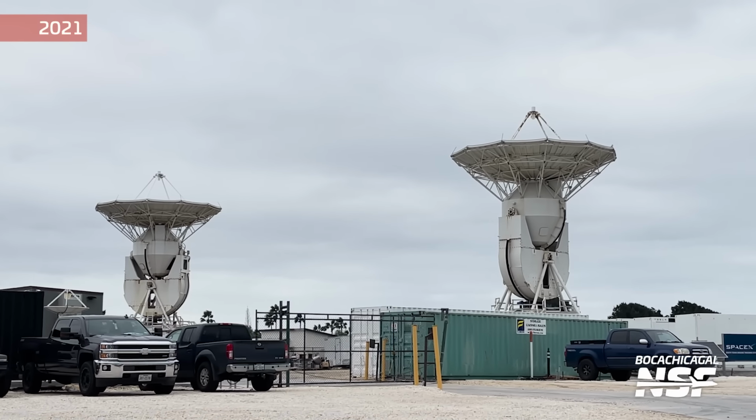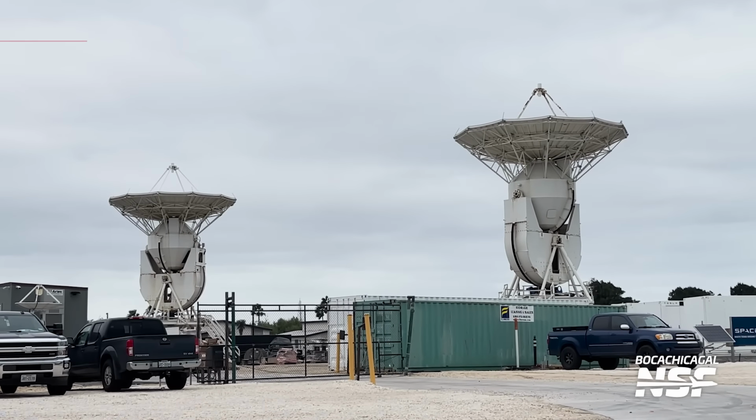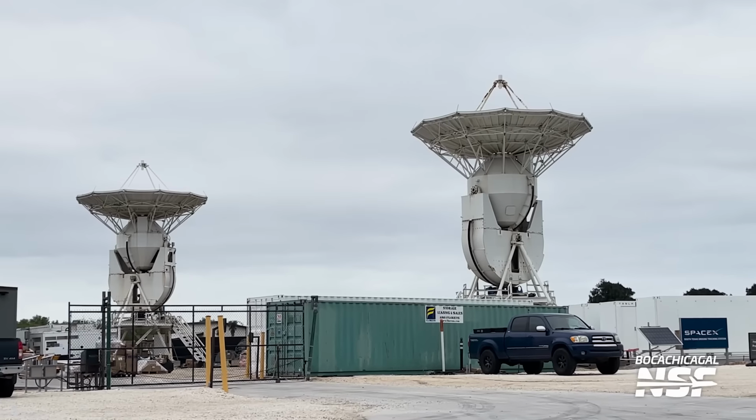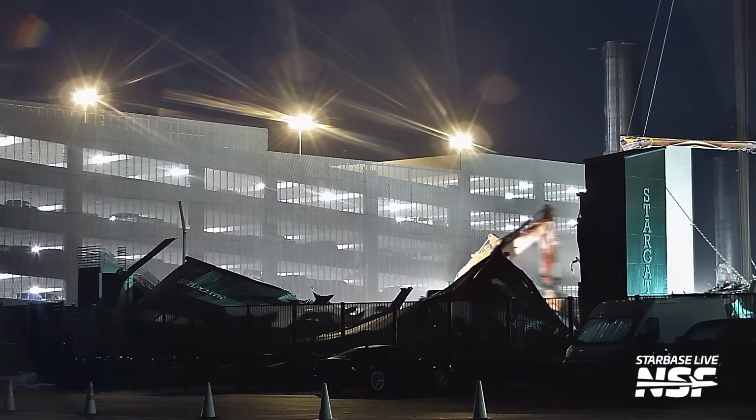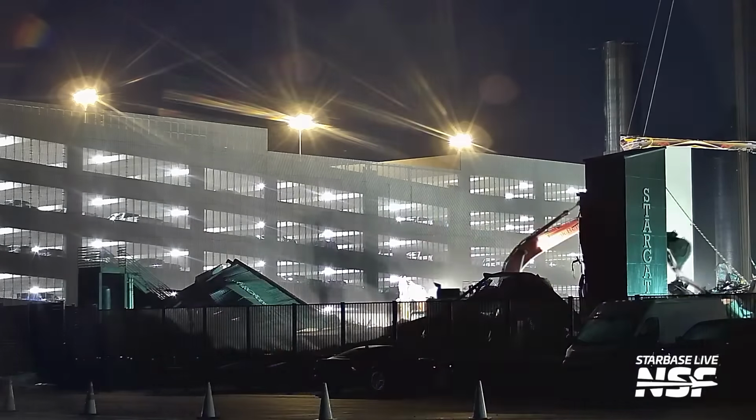The stated goals of the STARGATE project were to establish a world-class physics department at University of Texas Brownsville and to help make South Texas a leader in space exploration. I'd say at least one of those 2 goals has been achieved. So with the STARGATE building having been leveled to make space for the Giga Bay, we have to say goodbye to one of the last remaining vestiges of the early Starship days.